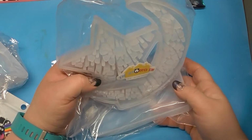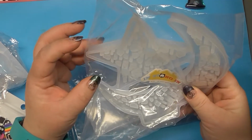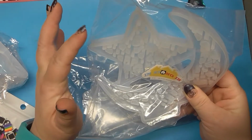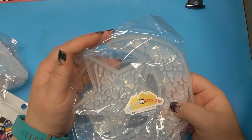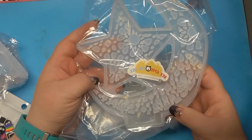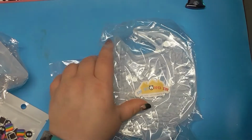Some people use them as lamps. You can use them probably as a jewelry holder. You could put, I don't know, earrings in the holes. You could hang bracelets off the star. You could hang maybe necklaces and such. Just thought it was really cool, so I wanted to give it a try.